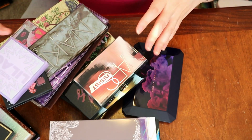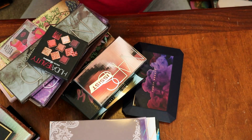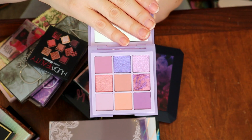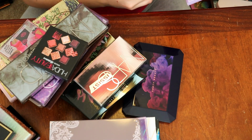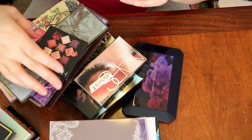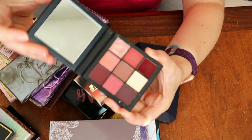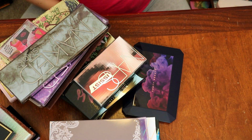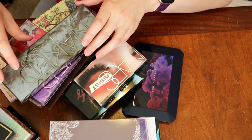All right, so what do we got? We got a couple from Huda Beauty. We've got the little mini lilac pastel palette. This has not gotten hardly any use, so I need to use it. That's what it comes down to. So we are going to hold on to it. We are definitely holding on to the Mauve Obsessions palette because this is absolutely gorgeous and it's no longer being made, which is a so surprising choice.